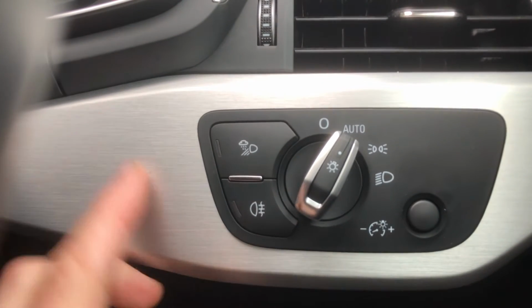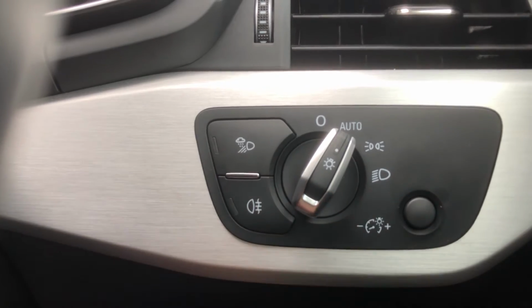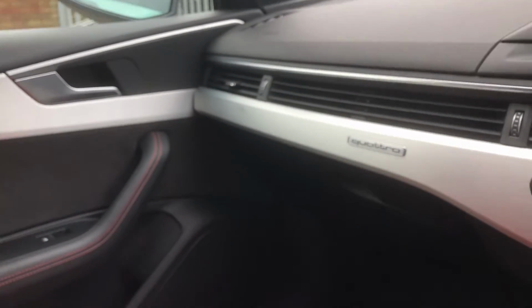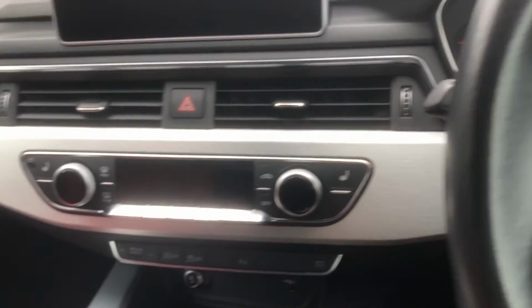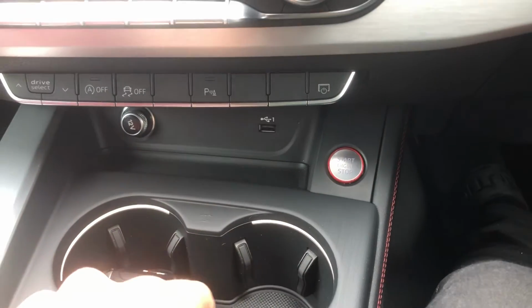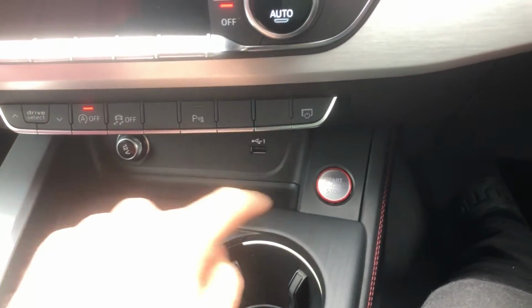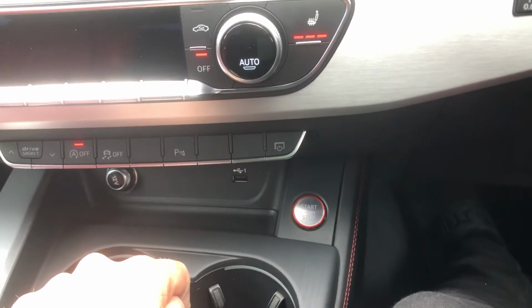Now back to the features: brushed aluminium, auto headlights, fog lights. You've also here of course got your instrument cluster lighting, leather effect all the way across the dash, but I must stress it's not real leather. Quattro badging on the brushed aluminium trim, digital temperature gauge which we'll come to soon. So to turn it on, all you need to do, click the button once, that'll unlock your steering, press your button just here and that will turn your car on.